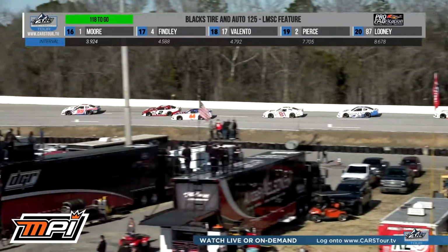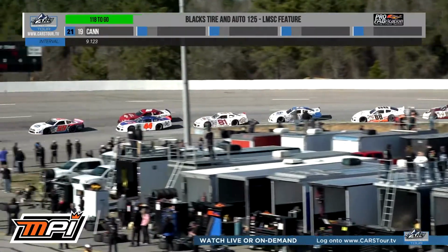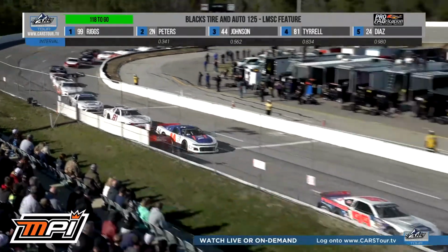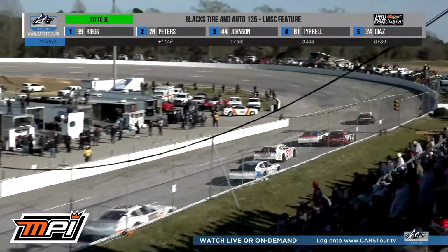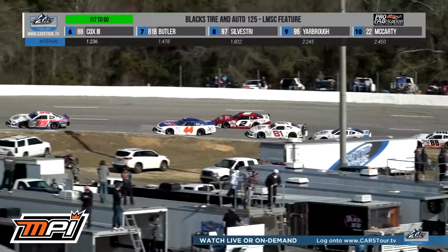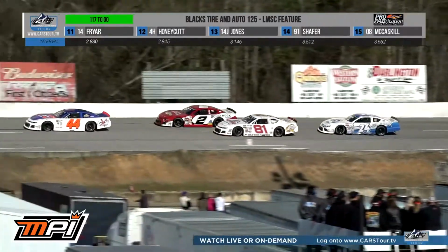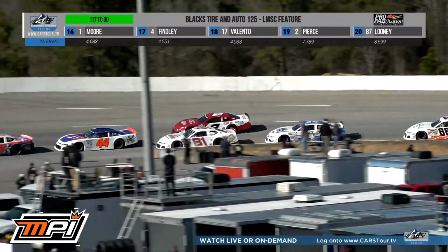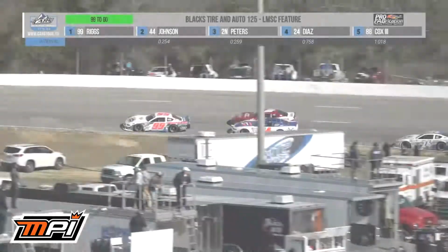Not going to change the fact it will be most likely. Look at Johnson. Whoa. Wow. Justin Johnson being aggressive early on here. Started in the 4th spot, now challenging for the 2nd spot. He's got that race car set up really well to just be sturdy on entry, and I think that's going to be a good point for him, but you would hope that it's not going to go away later in the race. Big move by Mini Tyrell as well.